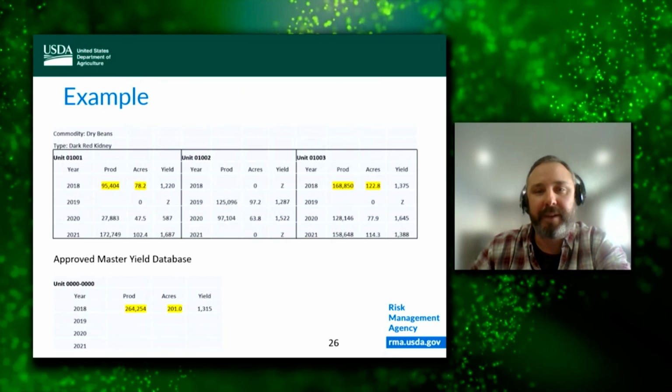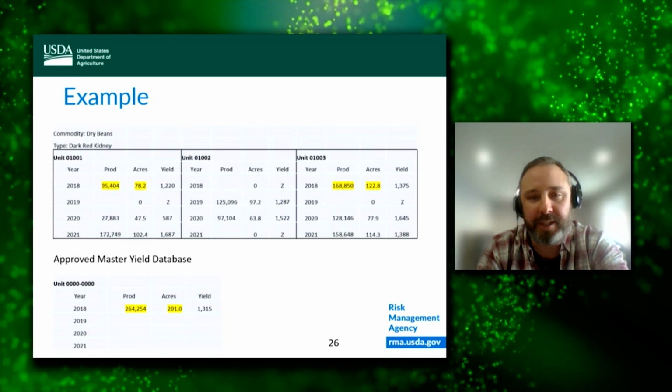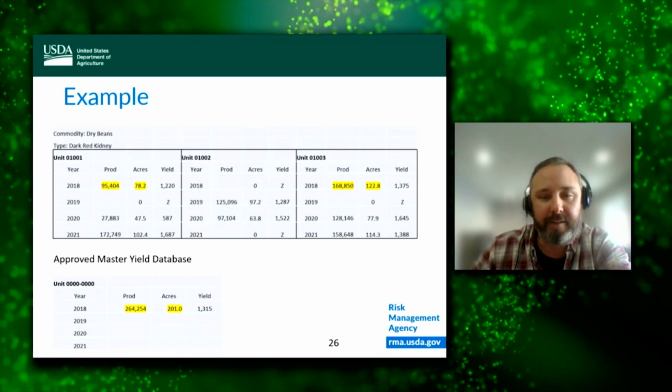Here's an example of how this works. Again, another basic example. The producer has 3 units in this case. You can see they have 2018 through 2021. Not every unit has production each year. To complete the master yield database, you're going to combine all these units into one. For 2018, we have acreage and production in unit 1 and unit 3. Those acres and production are summed up and put into the master yield database here. So 2018 is going to look like this.